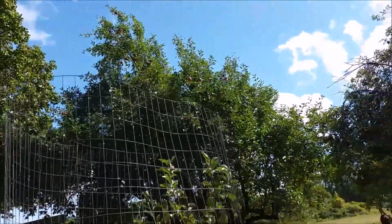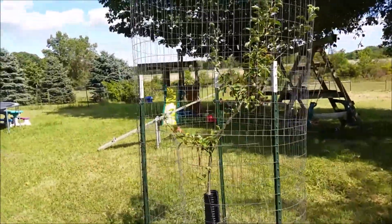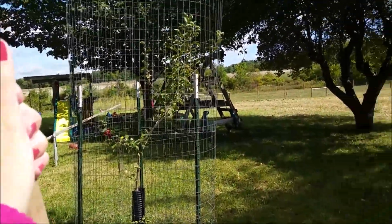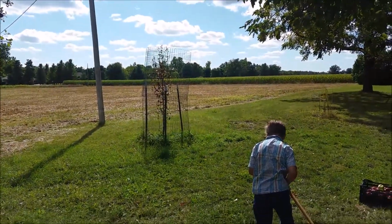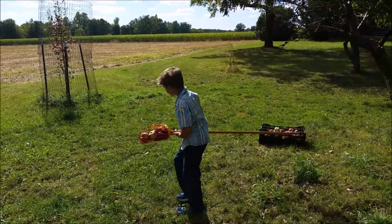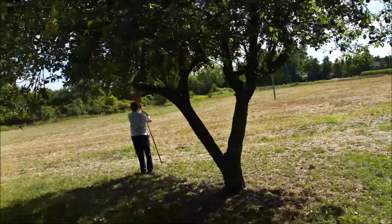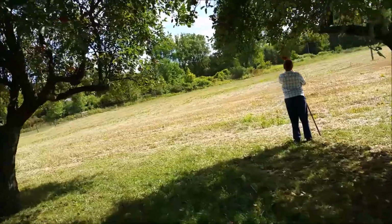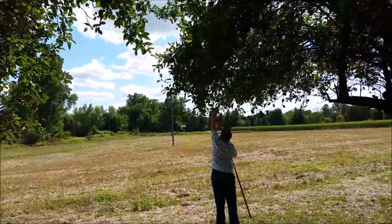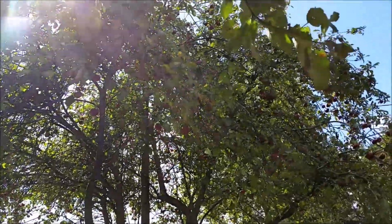So this tree we know is a northern spy. And then we've got a few baby trees that we've planted that are recovering from the deer biting them the first year. We caged everything to keep them in. This one's a pear tree. So I'm actually hoping to head out to some of the home improvement stores this afternoon or this weekend because we want to add some more fruit trees to the orchard. But these guys are being my handy pickers.